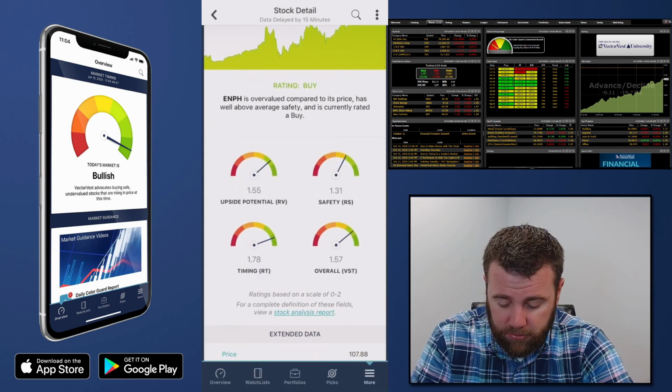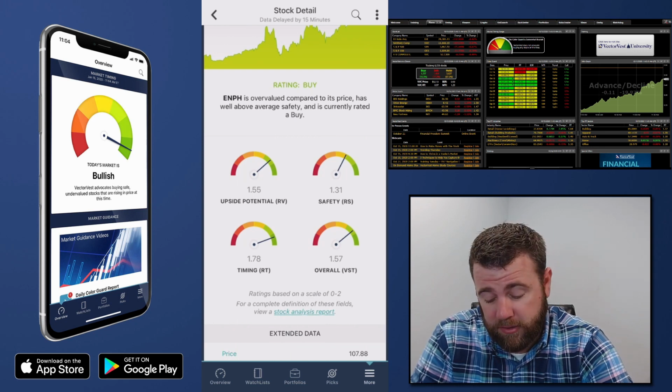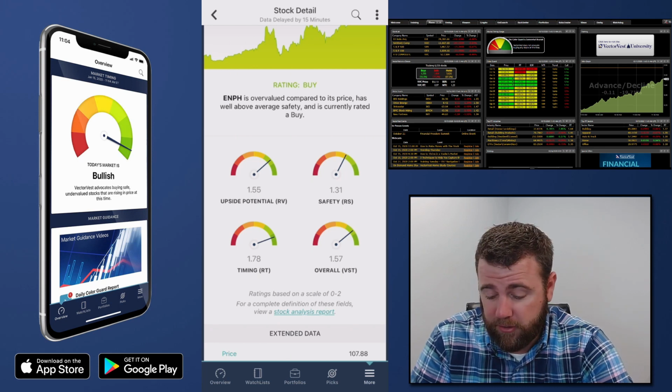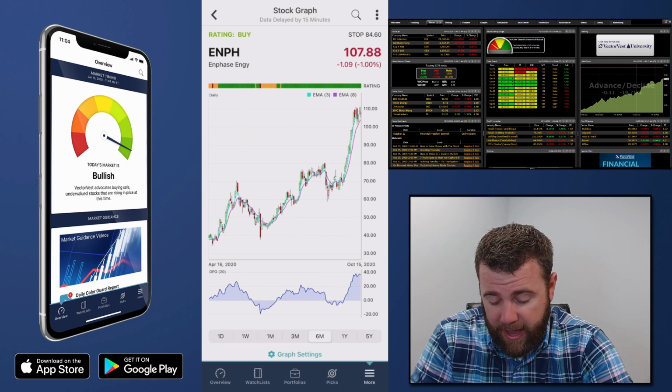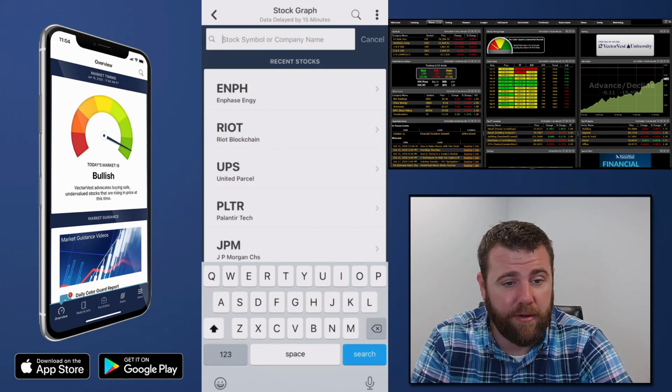ENPH, great long-term potential, solid fundamentals, less risk associated with the stock, really strong short-term uptrend. Therefore, the stock's definitely favorable. Looking at it, the 3 is still above the 8. Yeah, definitely still a hot ticket item here.